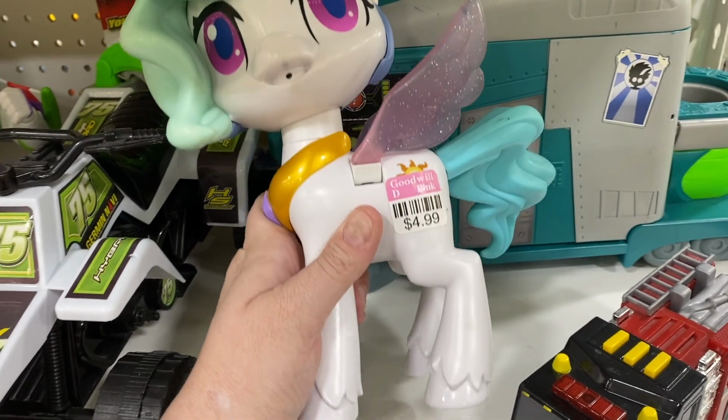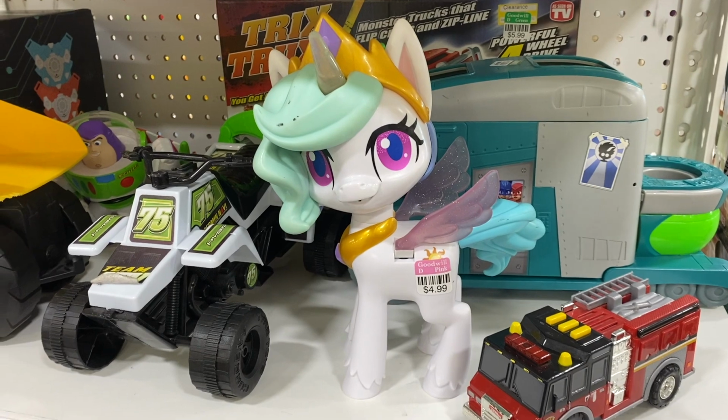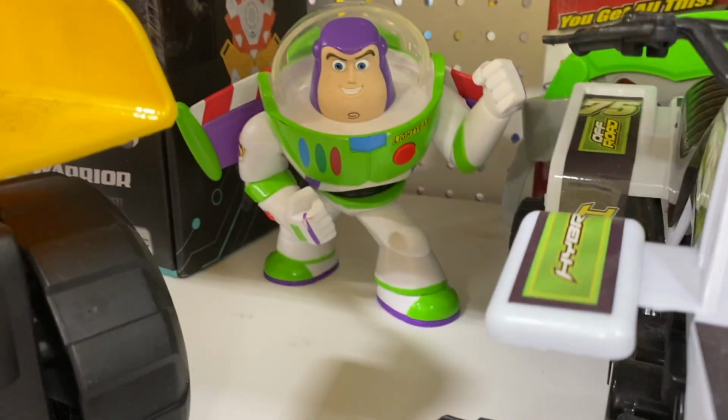Hello, little sweetie. Isn't she cute? I don't know. I just think she's cute. Oh, hey, and look. Buzz Lightyear to the rescue!